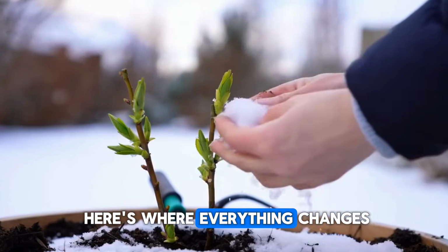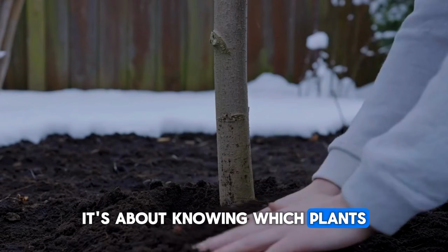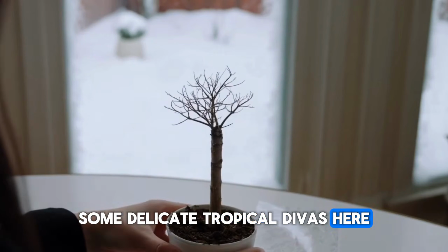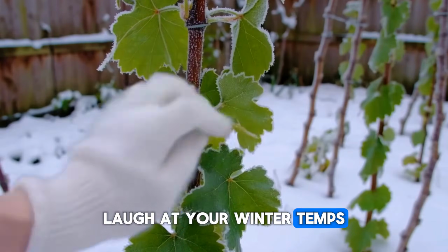But here's where everything changes. Zone 7 isn't about what you can't grow. It's about knowing which plants are straight up bulletproof in the cold. We're not talking about babying some delicate tropical divas here. We're talking about tough as nails, cold hardy varieties that literally laugh at your winter temps.